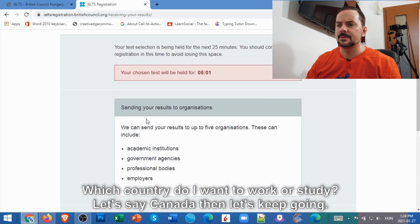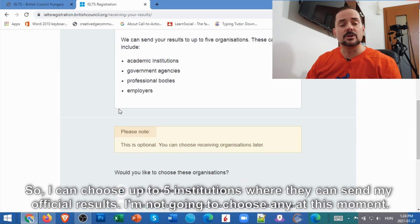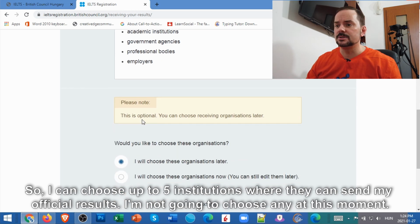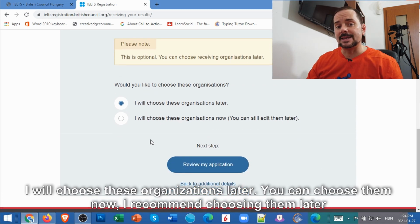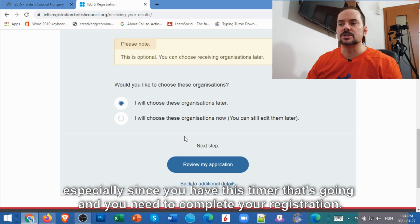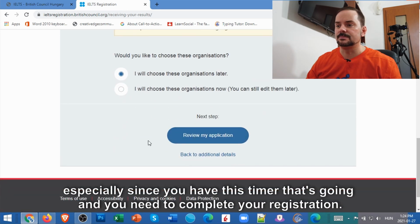Okay, so I can choose up to 5 institutions where they can send my official results. I'm not going to choose any at this moment. I will choose these organizations later. You can choose them now. I recommend choosing them later, especially since you have this timer that's going and you need to complete your registration.